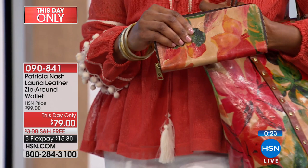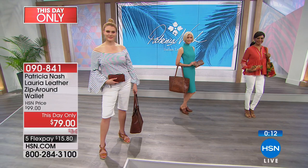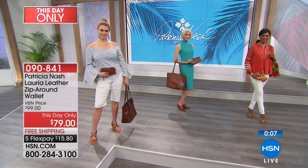So that's very, very limited. I would not wait if you would love the wallet. And again, notice these wallets will also match some of the other handbags we have coming up later. So this is really a core piece, if you ask me. And it's great to consider a spring multi wallet with a black bag.